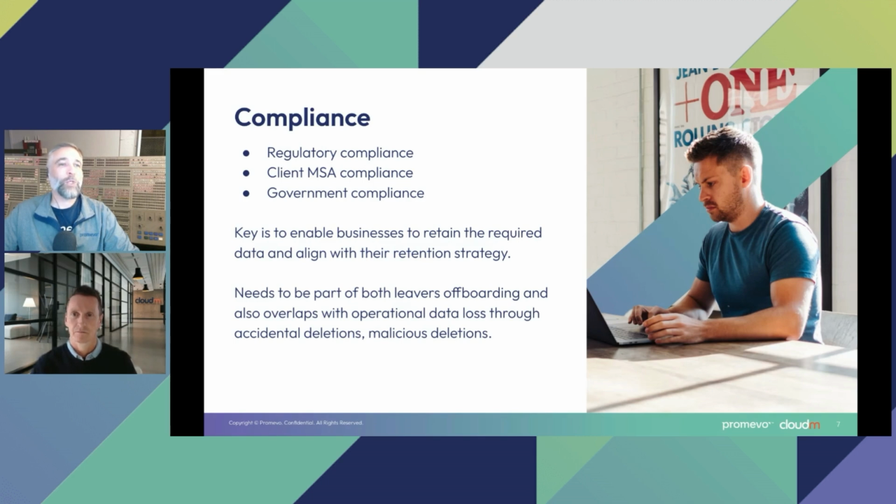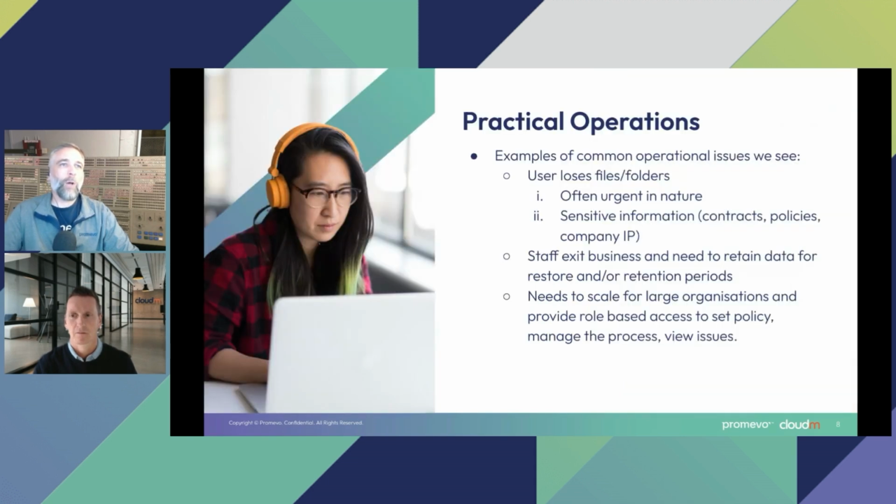It's almost like an insurance policy that you hope you're never going to have to call upon, but having a robust operational backup and archival process is that insurance policy that everybody needs. Talking about operational, what are some of the practical operations that we need to consider when looking at deploying a tool like the CloudM backup and archival user service?